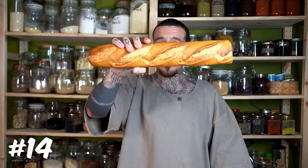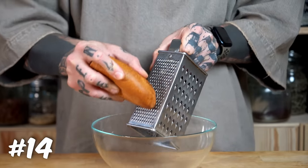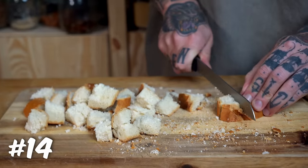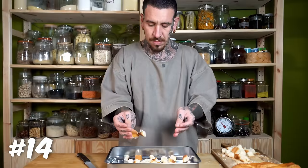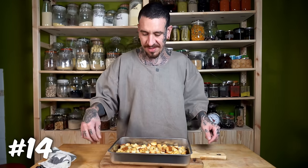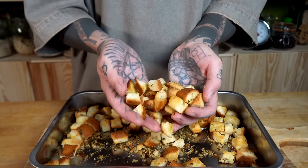Using old bread to make croutons. If your bread turns rock solid, you can either grate it and store the breadcrumbs in a jar for later use, or you could dice it and add to an oven tray. Light drizzle with oil and spices. Bake in the oven and you got the perfect croutons.